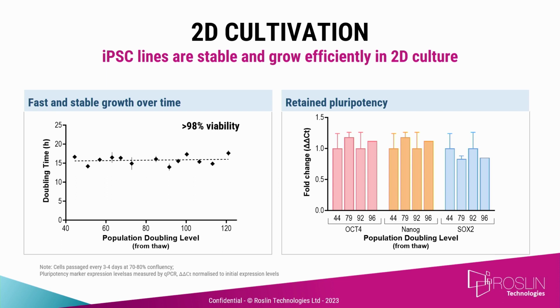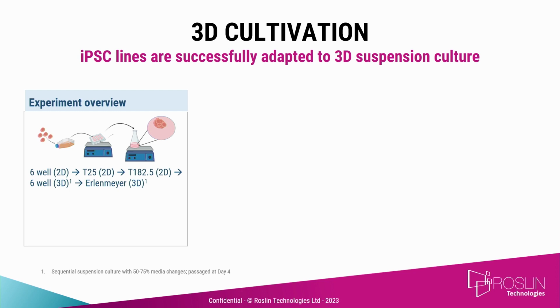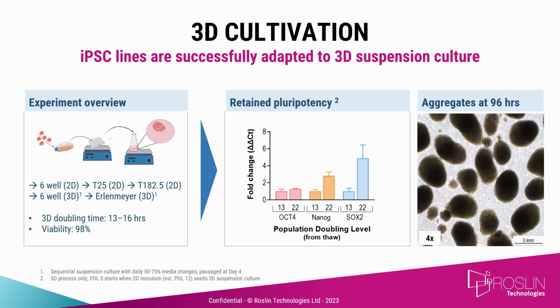process going forward. Now, if we look at how that changes when you move from 2D into suspension culture, it's actually really interesting what we found and what we saw. We track our cell line pipeline development through the seed trains. We monitor growth and stability through the life cycle, as you're scaling up sufficient cells to seed a suspension culture, and then how those cells themselves respond in that liquid suspended environment.